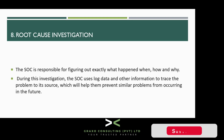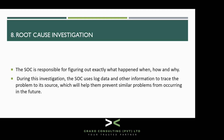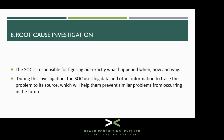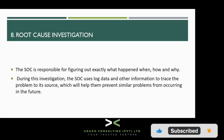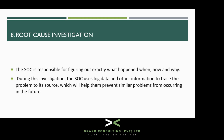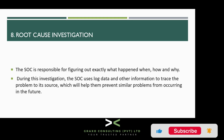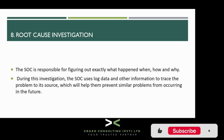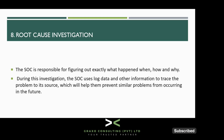The logs are maintained. Now the next thing is root cause investigation. The SOC is responsible for figuring out exactly what happened, when, how, and why. So you have to find out the exact detail of the incident using all this information that the SOC is storing. The SOC uses log data and other information to trace the problem to its source, which will help them prevent similar problems from occurring in the future. So once you find out the issue, then obviously you will protect your system against that vulnerability and threat, or that attack happening again.